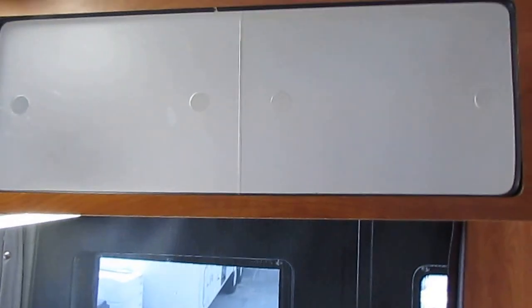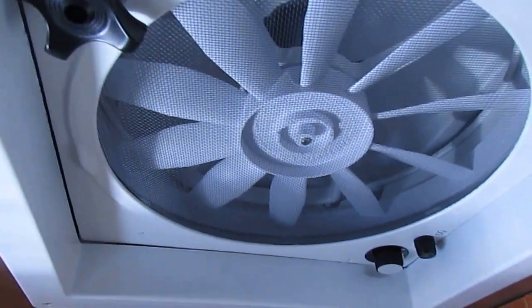I mean, storage everywhere. This is the quality of this RV too. That's the big thing about Airstream. This is a name that pretty much anybody, even if you're not into RVs, everybody knows what an Airstream is. Got a fantastic vent fan. Stainless steel right here on the door for the bathroom.